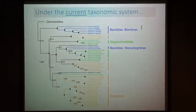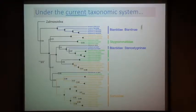So, under our current taxonomic system, this is what the families would look like. And as you can see, based on the colors, the blue being Bianthidae, the green Stigmatidae, the yellow Samoyedea, none of them are monophyletic. So, obviously, we have a problem with our classification system. And so we kind of knew this from the start. We hypothesized that they are not monophyletic, but we did get some surprises back from the molecular data.